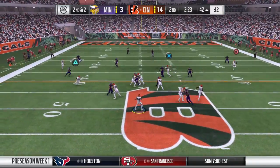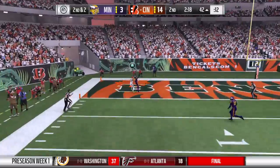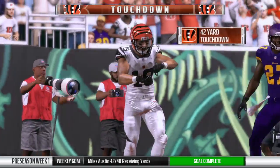And what a really nice game right there on first down for them. Brings up a nice second down for him. Now he'll let it go on the run. And he's got it. Touchdown, Bengals. Miles Austin, 42 yards.